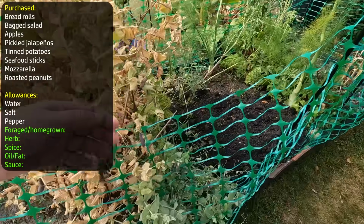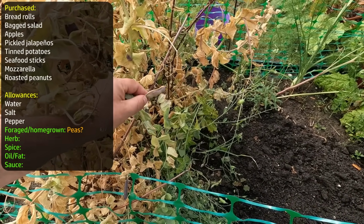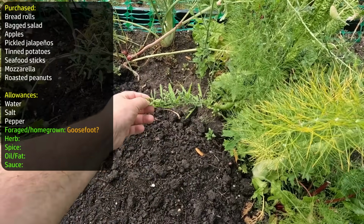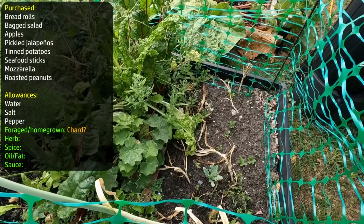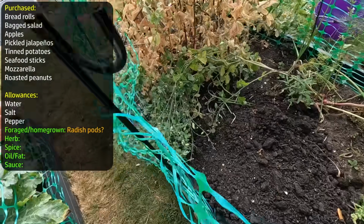The pea plants are all but dead. There are peas in here, and they're going to be quite big and mealy now, which is not much point having those if I've got peanuts. There's goosefoot. I could forage goosefoot from my own garden. You can see all these little seeds dropping off of it. And then we've got chard, but we've got chard in the salad anyway. So what else have we got?